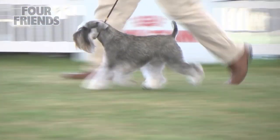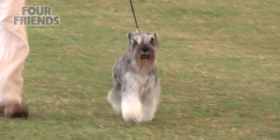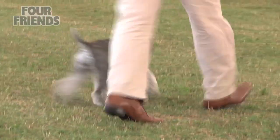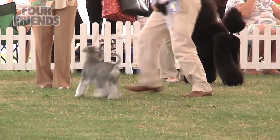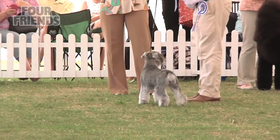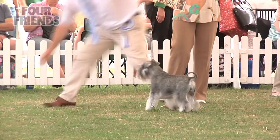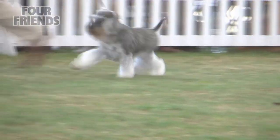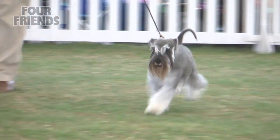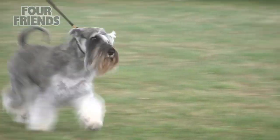The best of breed winners in the terrier group, can you make your way to the collecting ring immediately, please? Ring 26 and 27. The Miniature Schnauzer's moving now, sent through by Martin Phillips. This is a female, number 1645. The best of breed winning Miniature Schnauzer.